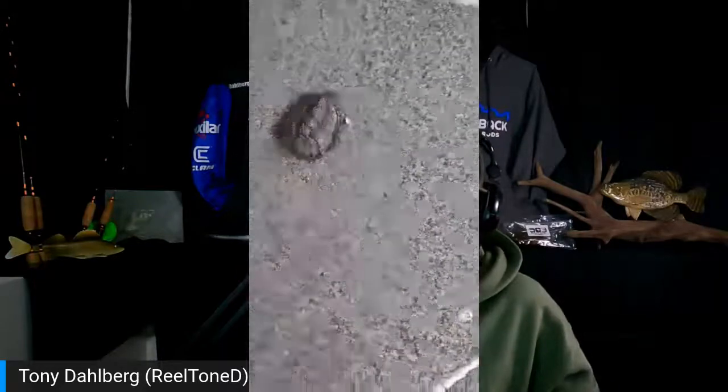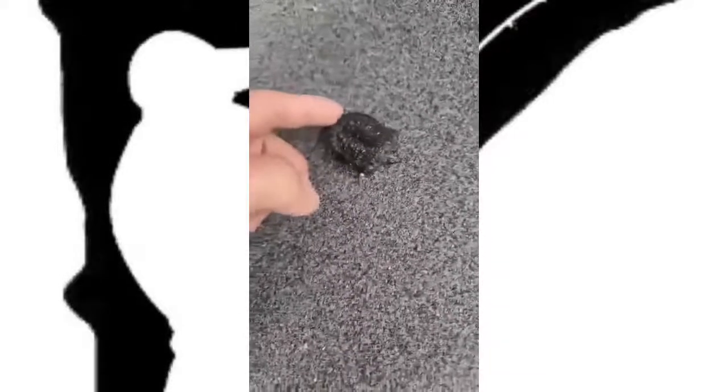Goodwill sent us another video. They had a little encounter with a toothy critter. So we found this little guy just floating around. He's alive. It's a little baby snapping turtle.